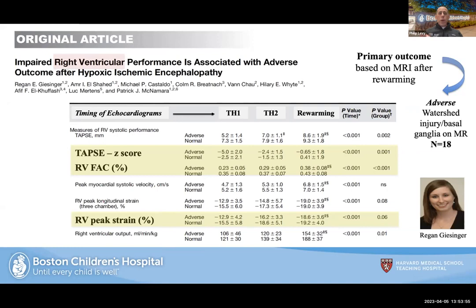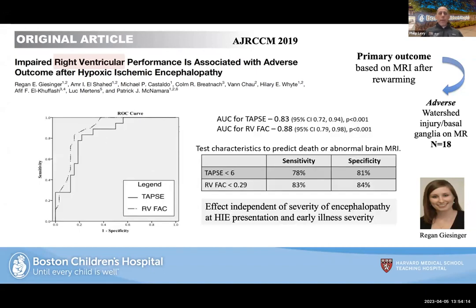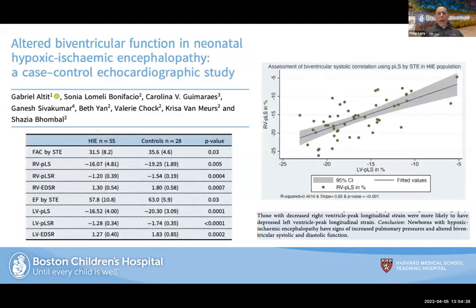So looking at a measure of change in cavity, change in point dimension, and change in the deformation of the shape. And here, this is just, if you like the visualization, it makes it more clear. TAPSE was higher, fractional area of change was higher in the normal group compared to the adverse group. And then using our classic area under the curve, if you have a TAPSE less than 6 and an RV fractional area of change less than 0.29, it had a very high sensitivity and specificity to reveal the primary outcome.